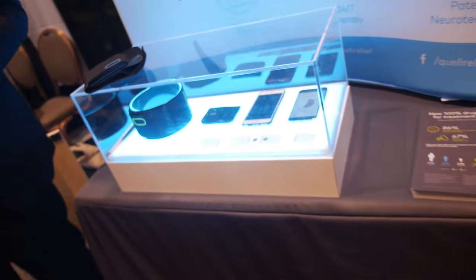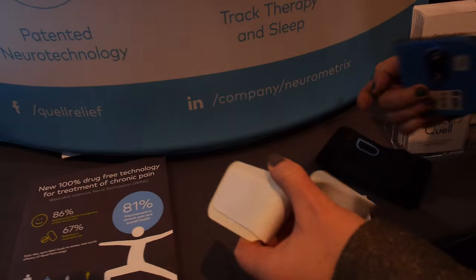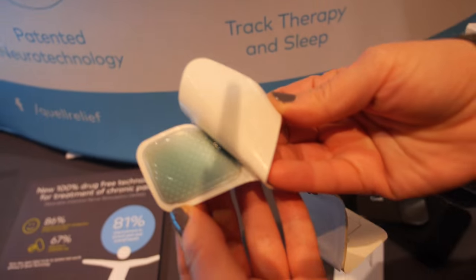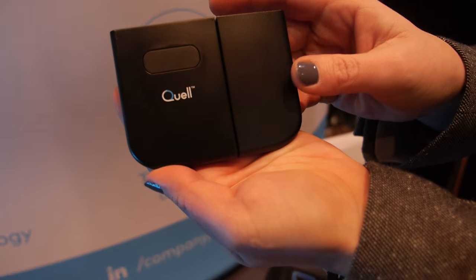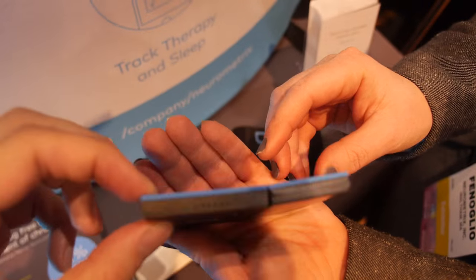So there's some flexible electronics inside? What is that? Here are the three components. This is the electrode, and this is what goes on your leg. So it's a very comfortable water-based hydrogel. And then the device itself. And this is what it looks like? And there's some electricity going through? Yeah, the electricity comes from this. This is the device, the Quell device.